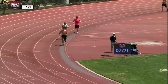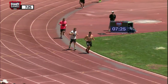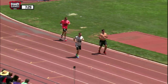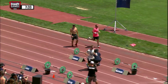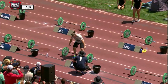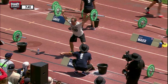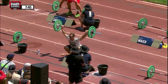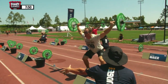And look at Bryan Watkins coming on strong in this 4th lap of the 400-meter run. Not only did he pass Rob Labar, he's now passing Chris Exarchos and moving into first place. Bryan Watkins will reach his bar virtually the same time as Chris Exarchos. Now it's just going to be down to whoever can get it out and push through 15 overhead squats faster. So Chris Exarchos has 4 reps in the bank, 5 reps now. He's 1 rep ahead of Bryan Watkins.